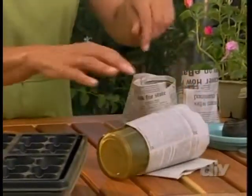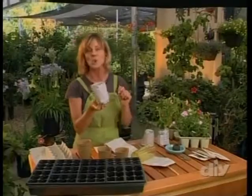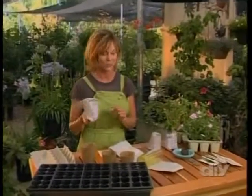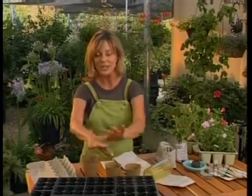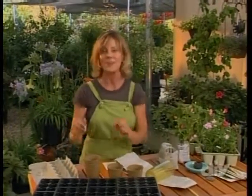They come out looking like this. You squash the bottom. These will hold together just long enough to get them into the ground. I use a wood flat that looks a lot like this. I sprinkle seed over it, water it, and then when they're ready, I just lift them out with a fork.